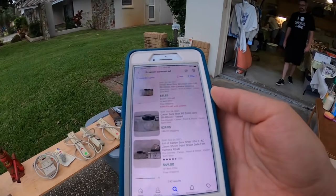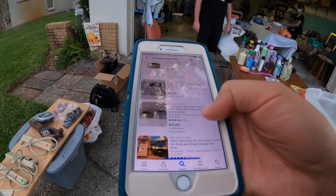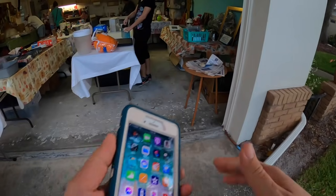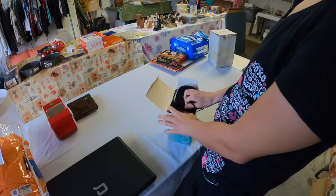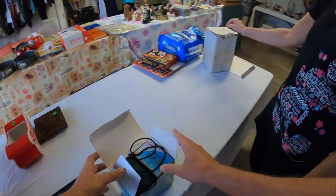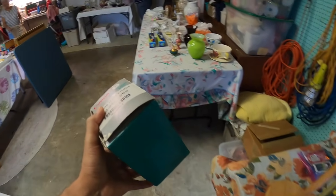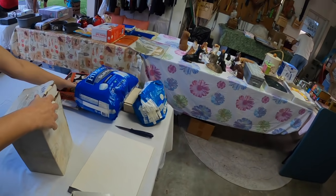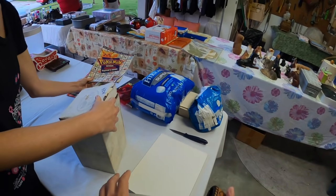Comping out this camera real quick, this Canon camera. So I'm looking at the comps and sold listings looking pretty good, between like $30 and $50. I don't know how much it is, $5? Is there anything else you want?